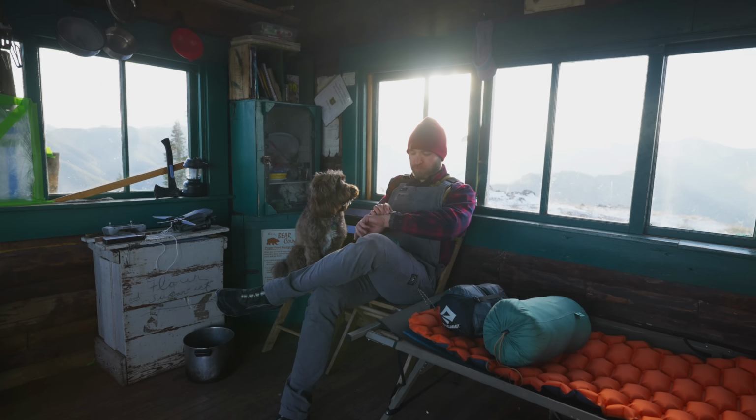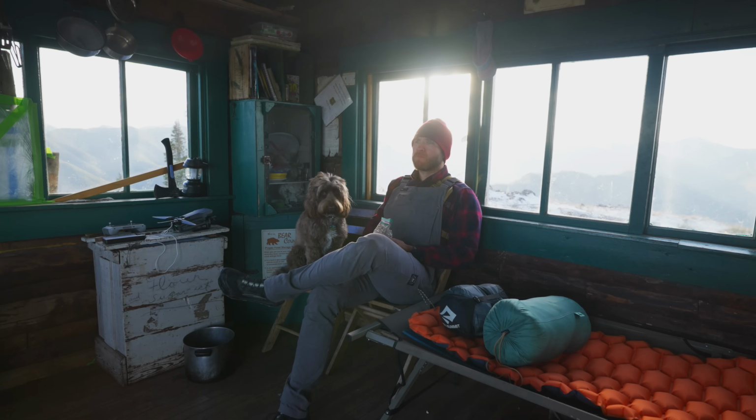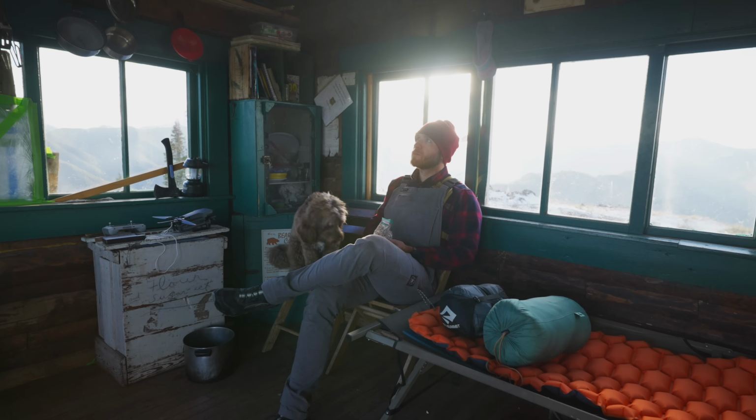Current time, 5:15. So about a little over an hour until sunset, and the view. This place is very incredible. The rustic feeling of it, you can definitely feel the history. And this place has definitely seen a lot, that's for sure.